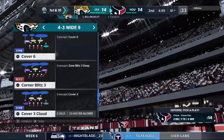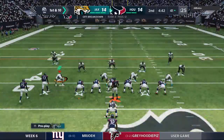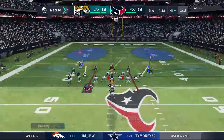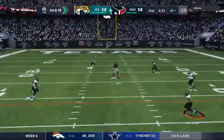One thing you're hoping for when you run drag routes, you're able to hit a receiver in stride, and he can pick up a lot of yardage after the catch. But in this situation, the defense was effective, able to stop him before he gets a good head of steam going. They go play action here on first down.